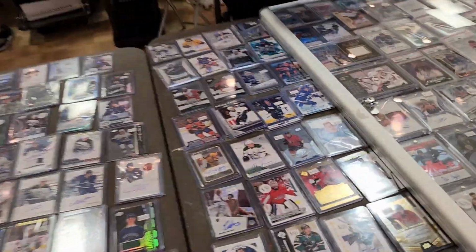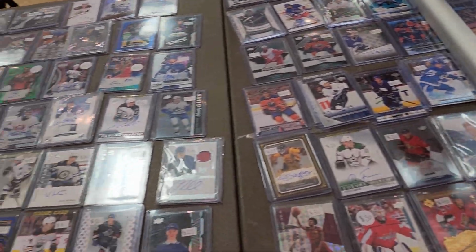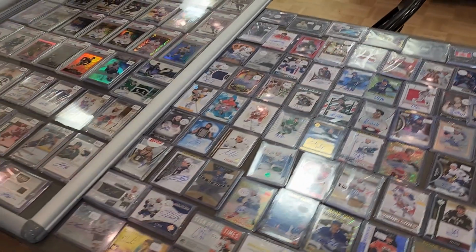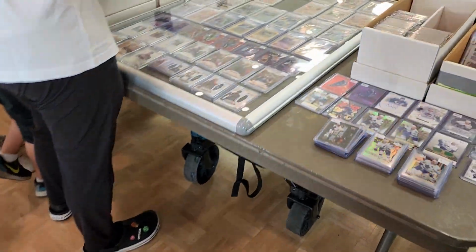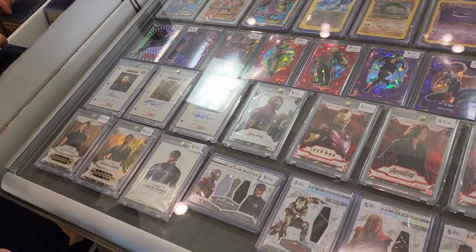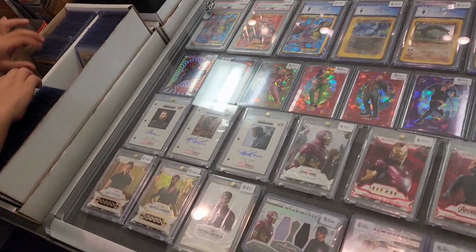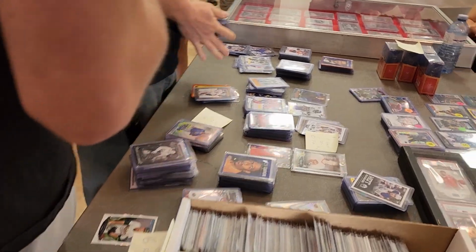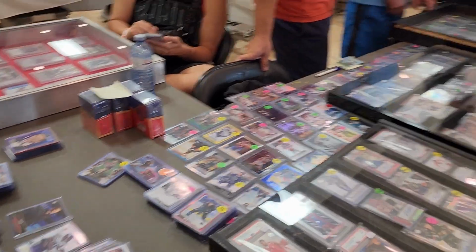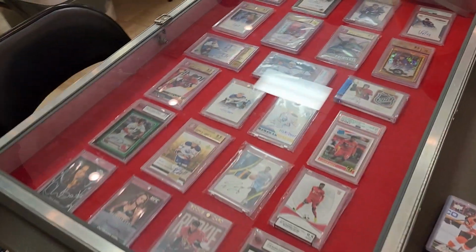Here I come across something interesting, I believe. Right around here is when I saw some of this Marvel stuff. Now I don't know what's the deal with these ones, because it says relic. I don't know if that's part of the costume, or just some random cloth that they cut out and put in cards. I have no idea. Kind of tempting, but also kind of expensive.